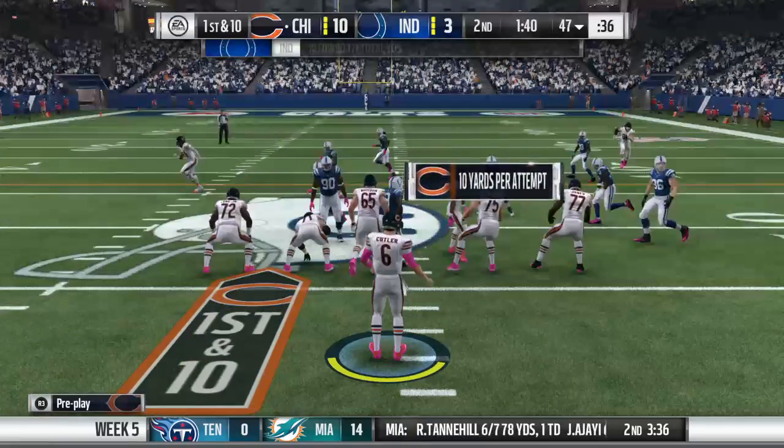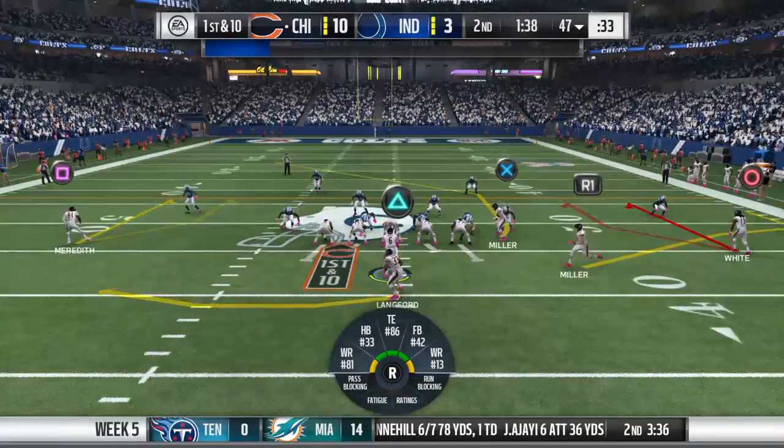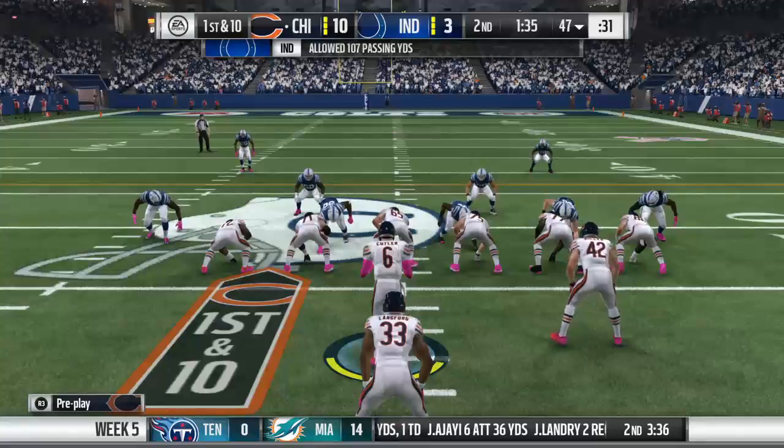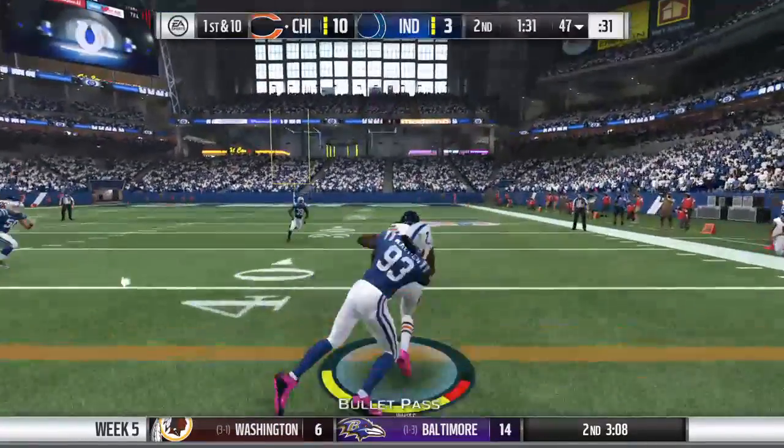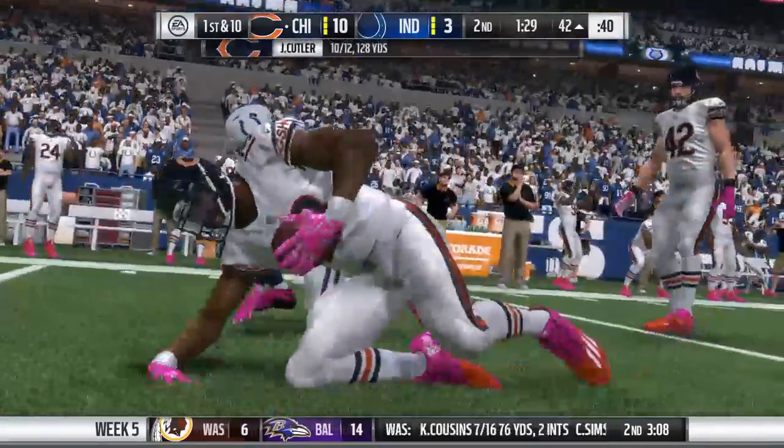And the Bears are going to get a first. And quickly, they get to the line. And they pick up a first down, and that came out of the fullback position. But as you and I both know, that doesn't necessarily mean that's a fullback playing in that spot.